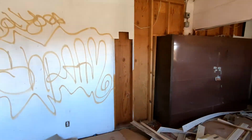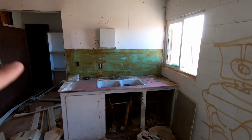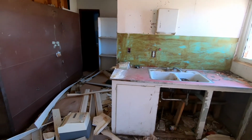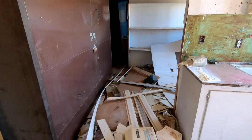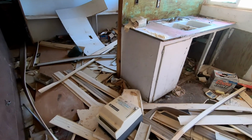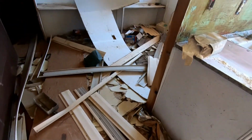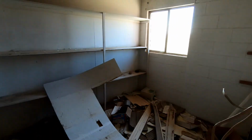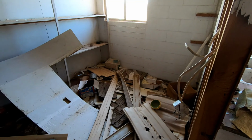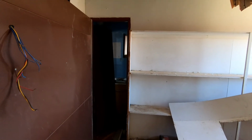Jesus, Mary and Joseph. Rodent droppings everywhere. Here we have the sink where they did the dishes. Just gotta be careful because you never know what could be hiding underneath this stuff. Paper towels. Really could have used those at the last gas station I went to. Looks like just more junk. Another bathroom back there.